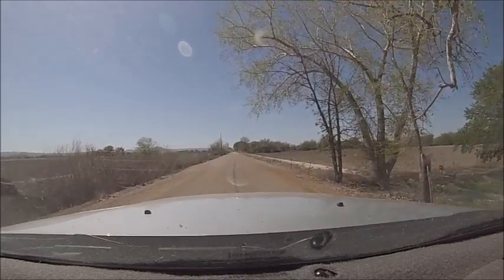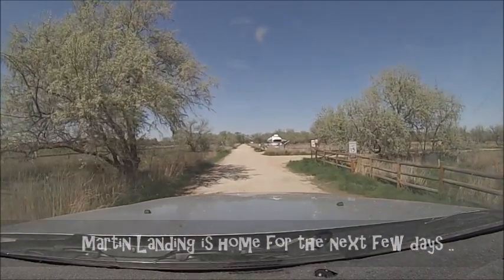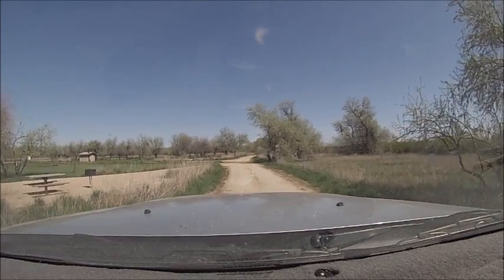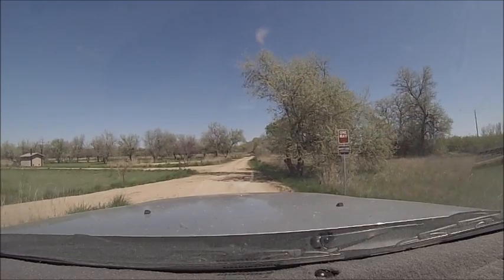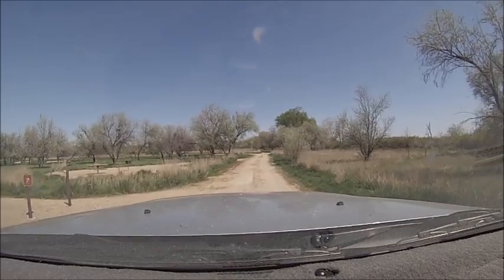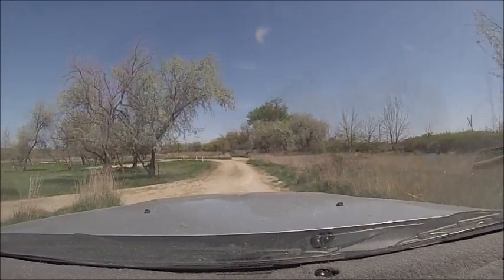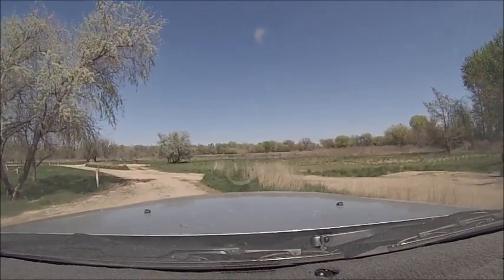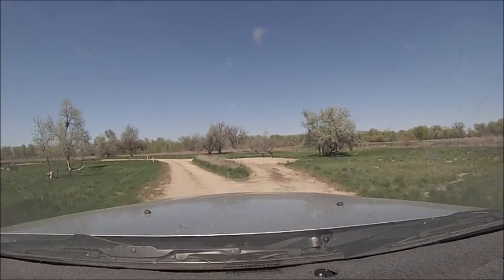Campers out here. Nicer than most pay campgrounds. Yeah, it's got the nice green grass. That even looks like a pull through right there. Man, what a neat place this is. But sometimes the free campsites are better than the pay ones.